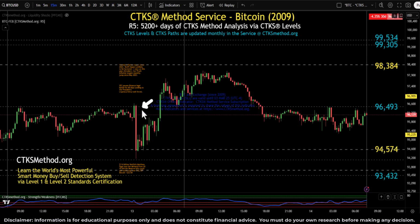Remember, you will get panics from time to time. This was the hotter than anticipated CPI print, which just pushes things down. Remember, these levels aren't brick walls, they're gravitational by nature. That means the price will wobble around them, so just get used to that. The key is to know where they are. That is Bitcoin. Let's have a look at Total.